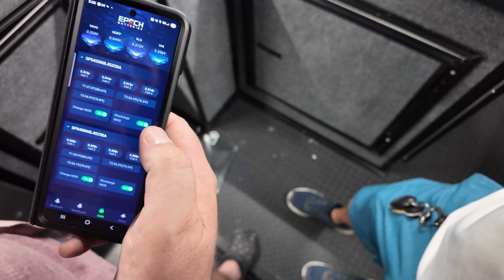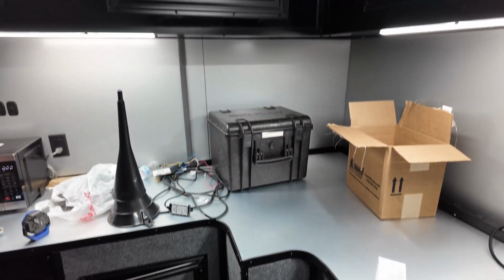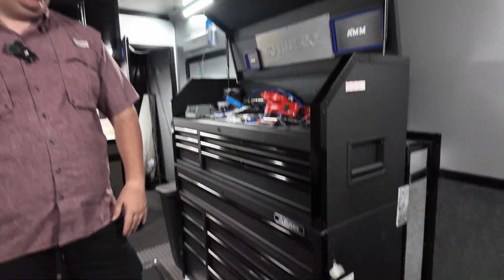This part is only Bluetooth, so you have to do it when you're at the battery. But the thing through the Victron that we were just showing on the display, we'll be able to see from anywhere. So the toolbox is finally in the trailer, which is awesome.